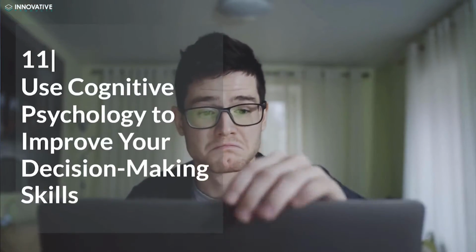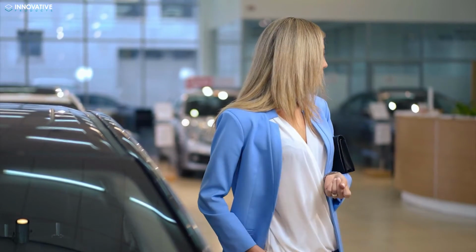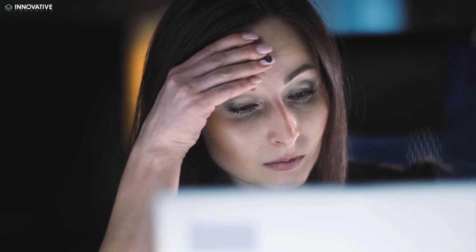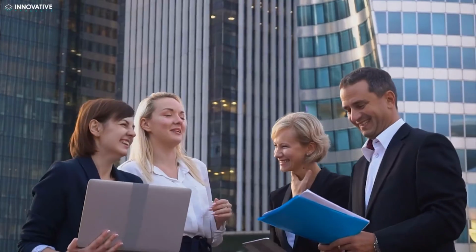Number 11. Use cognitive psychology to improve your decision-making skills. We are constantly confronted with decisions in our daily life, but making the right decision isn't always easy. Fortunately, the field of cognitive psychology has taught us a lot about the decision-making process. Next time you're trying to make a big decision, consider the potential pros and cons of that decision. Ask yourself how making a certain decision will satisfy any requirements you may have. Finally, look at any potential decision from multiple perspectives: rational, emotional, creative, positive, negative, etc.